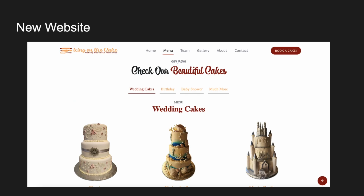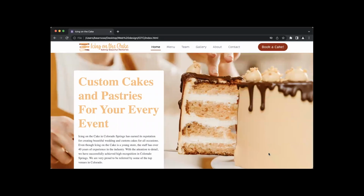The new website I designed is less cluttered and more professional looking and streamlines the ordering process, making it easier for customers to find what they're looking for with a main page scroll navigational layout. And from here, I will jump to the live website to do a walkthrough. Here is my redesigned look of the Icing on the Cake website. So I've used my alternative version of the logo to better suit the website.